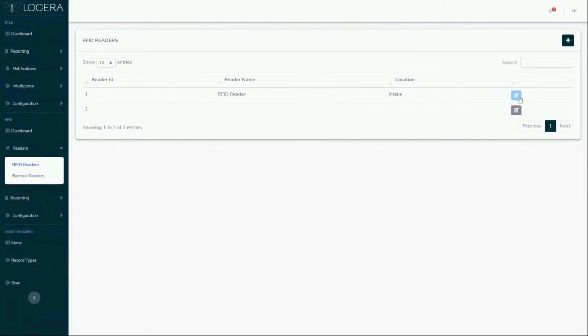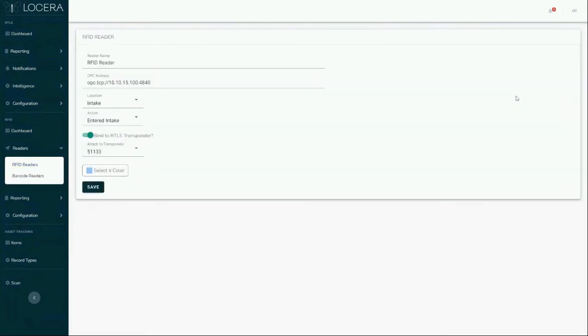So one thing I really like to point out with this is just how easy this is to configure a new reader into your system. So I'm just going to select this existing one. But when we register a new reader in the system, all you need is the OPC UA address of the reader itself. And every 30 minutes, the Locera Edge connector calls up to the cloud and says, hey, do you have any new readers for me? If it does, it brings down that information. And then it scans looking for that address. And once it's found that address, that reader is now available inside of Locera, and it will become a read point for you to see.